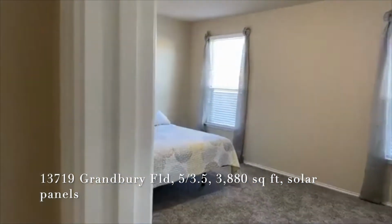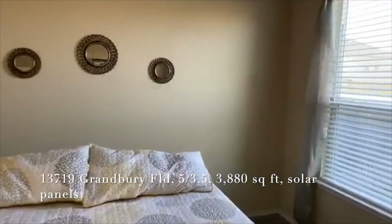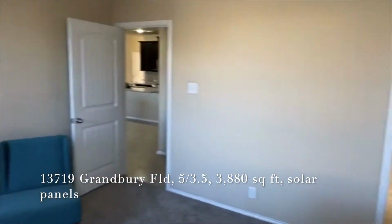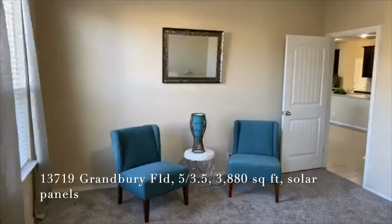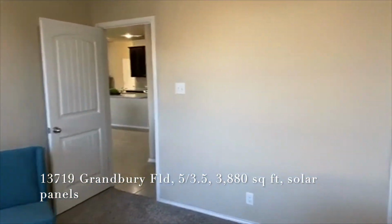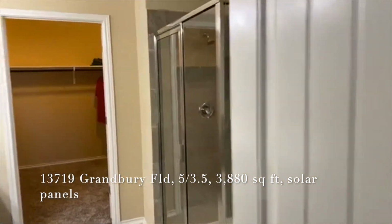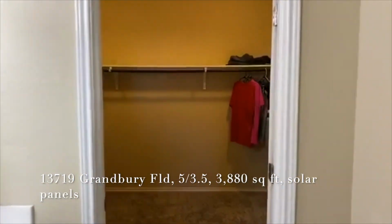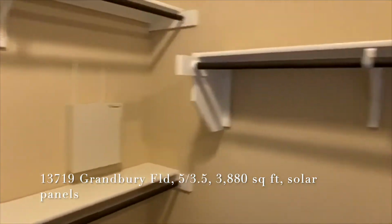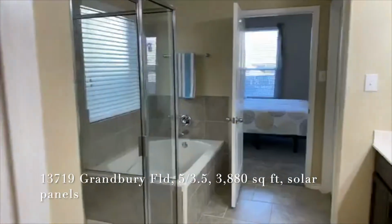Looking at some of her previous bills, there were some electric bills as low as $15 a month for electric. So having those solar panels on a house of this size is definitely a great option. Solar panels run about $15,000-$20,000, depending on the company. Those panels obviously are included at that $320,000 sales price, which is a bargain.